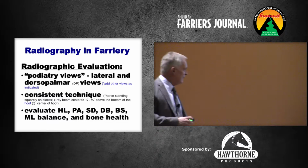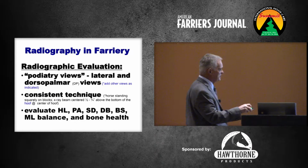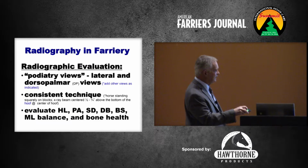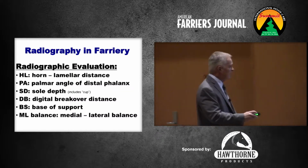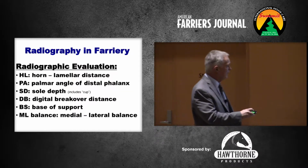Then we're going to evaluate parameters that you guys have already mentioned. We'll go over these: horn lamellar zone, HL, palmar angle, sole depth, digital breakover, base of support, medial to lateral balance. So here they are listed. Don't agonize over them.